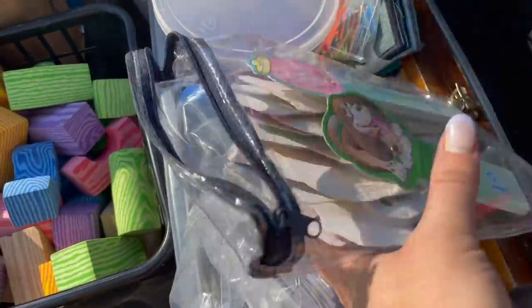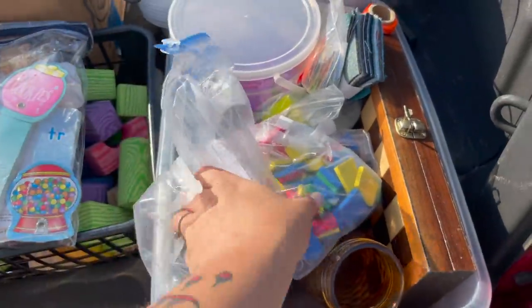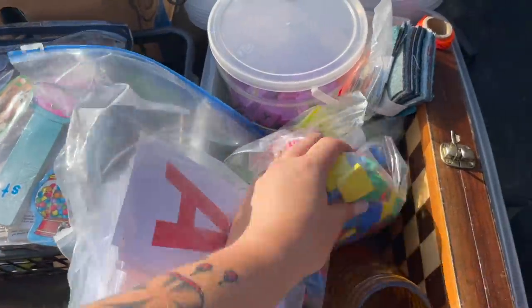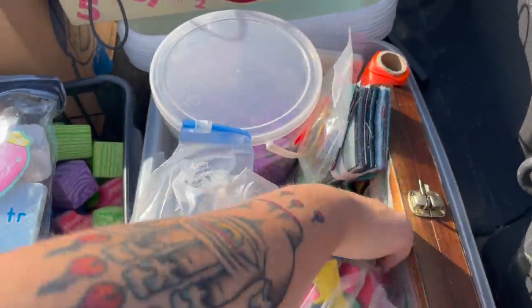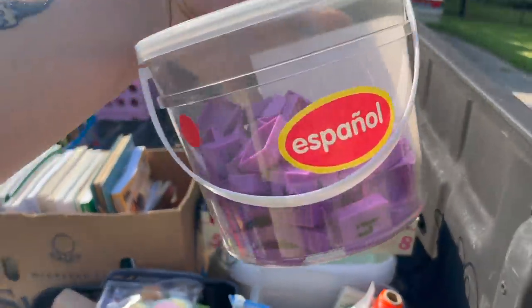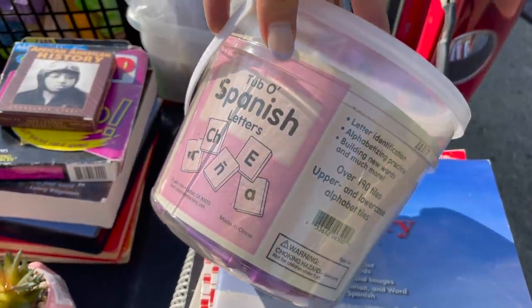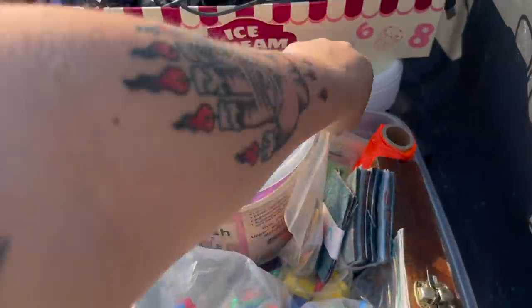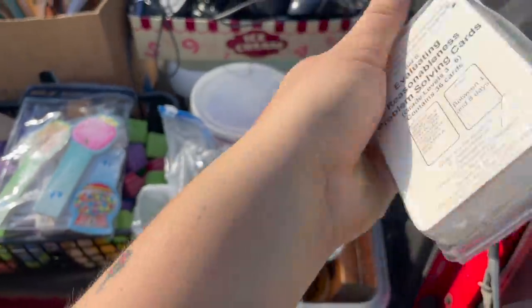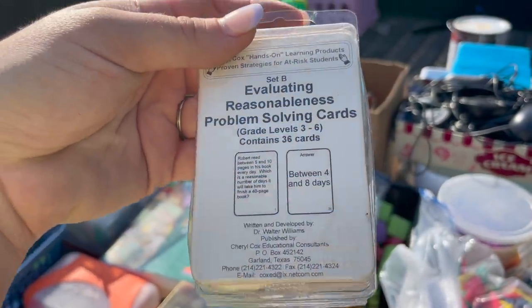This is also miscellaneous stuff. I really, like I'm saying, some of this stuff, I don't know what it is, but it does look important. And so I grabbed some of these like foam blocks, even though I'm not sure what they are. There's this like Spanish set that look like little Scrabble pieces. Tub of Spanish to help you learn vocabulary. That's awesome. That's brand new. Reasonableness problem solving cards. All right, so there we go, problem solving cards.